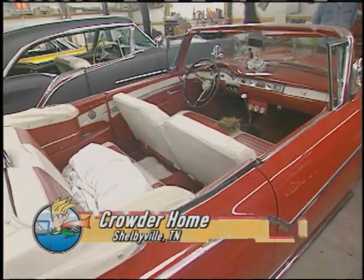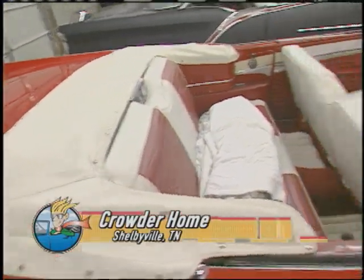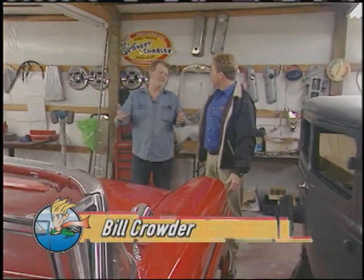Welcome back to Auto Geeks What's in the Garage. Now, besides the hot rods over here, Bill, you got a couple of lowriders over here. Why don't you tell me about these? All right. Well, everybody's got to have something, and I guess lowrider is my first love.